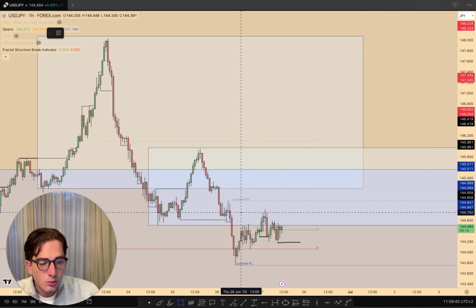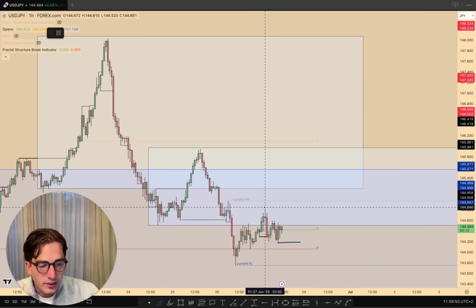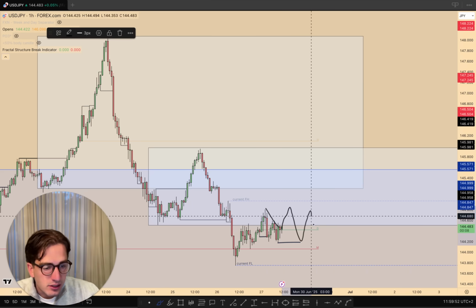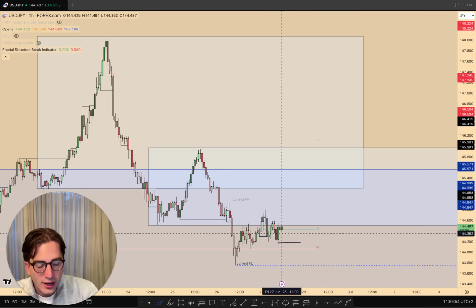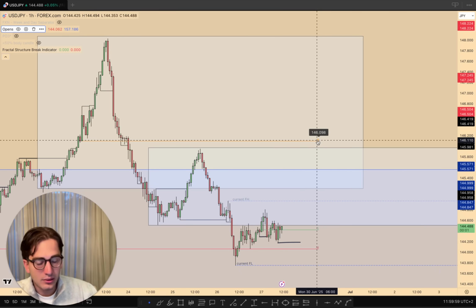But as we can see, for now we're just consolidating here. So I'm now waiting for kind of like a liquidation event. So maybe take out these descending highs, and then see kind of like a change of character down, the internal change of character down, to look for the short. I wouldn't open a short right here, right now. I would need to see something else.